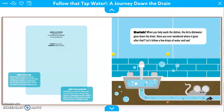Swish! When you help wash the dishes, the dirty water goes down the drain. Have you ever wondered where it goes after that? Let's follow a few drops of water and see. There's the little mouse again. He's cute.